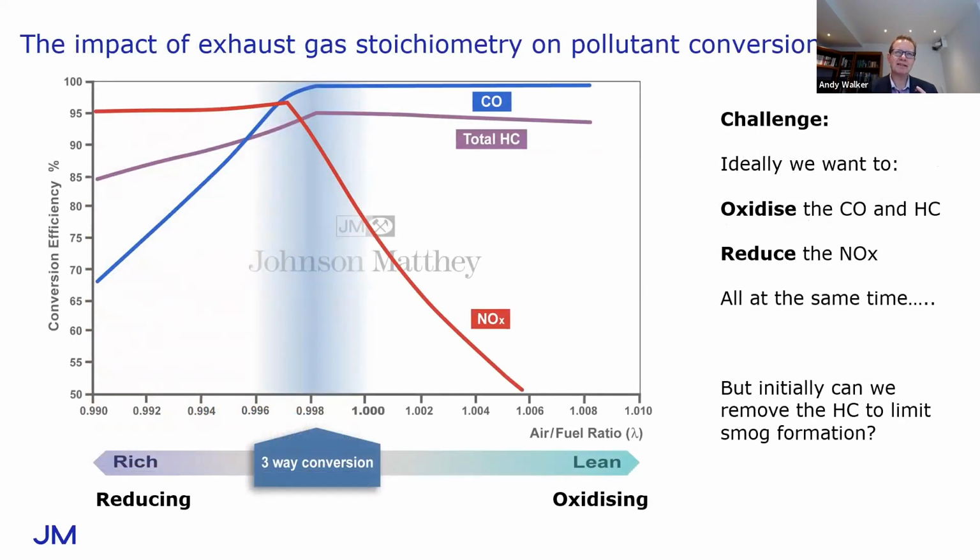So if we look at what the catalysts need to do and what they started off being able to do, two different things, essentially this graph shows the impact of the exhaust gas stoichiometry, with oxidizing to the right, net reducing to the left, on the way that catalysts can convert the main pollutants that we're targeting here: carbon monoxide, which comes from the incomplete combustion of fuel, hydrocarbons, again from incomplete combustion of fuel, and oxides of nitrogen, which comes because you've got a very high temperature process and you've got air there. So you've got nitrogen, oxygen, high temperature, they combine together to form oxides of nitrogen, typically NO and some NO2.